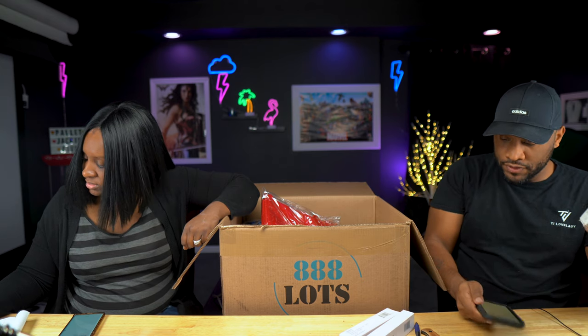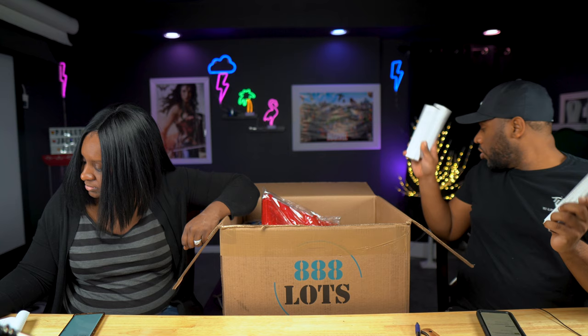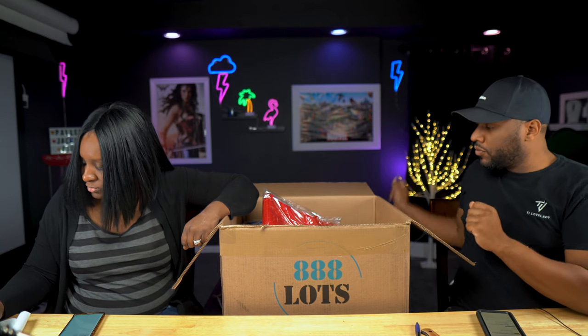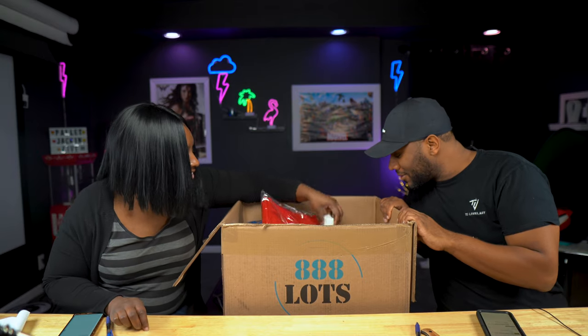So these are about $8. Okay. So we got three of these. So these will sell probably locally. If everyone don't take one, we'll have at least something to sell.